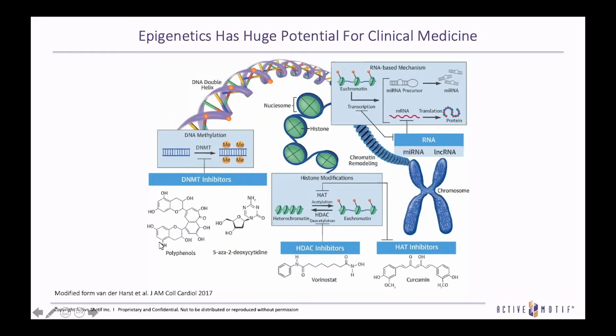So I just want to highlight a couple of things that are on this slide here. We know that gene transcription and gene expression can be regulated by DNA methylation, which is facilitated by enzymes called DNA methyltransferases. And we have a number of small molecules that can regulate the activity of these methyltransferases. Histone modifications themselves can also greatly regulate gene expression, which is facilitated by histone acetyltransferases and histone deacetylases, HATs and HDACs, and we have small molecules to regulate all of those enzymes.